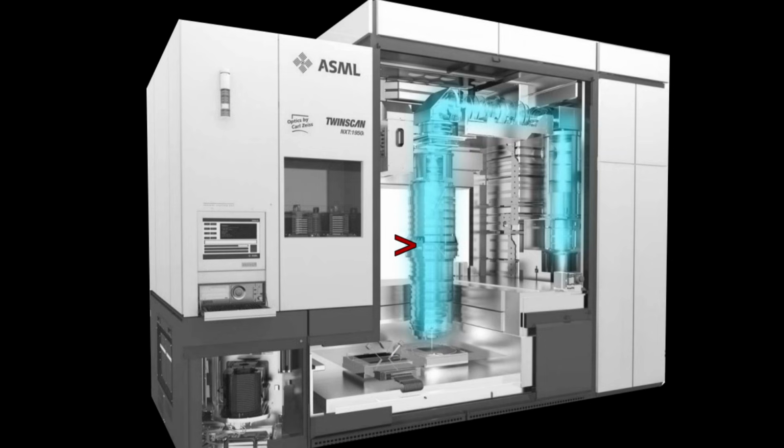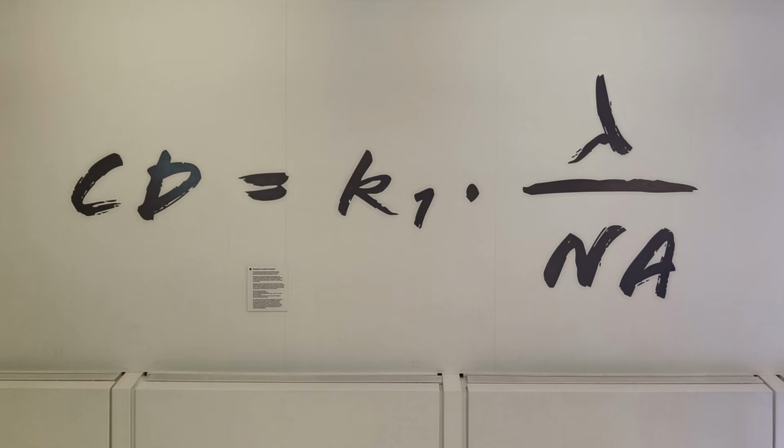Now this is the projection system, and somewhere here is the location of the mask. And all of this here is just there to massage the light such that it best suits what you want to image. In other words, it's all there to minimize the value of K1.